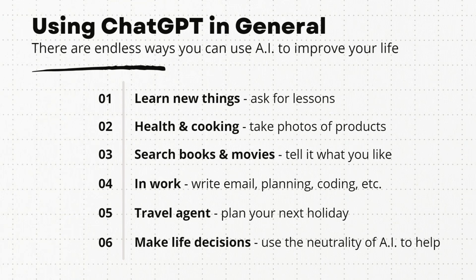If you've got an exotic fruit or vegetable and it's been in your fridge or cupboard for a little while and you're not sure it's off, you can take a picture of it and ask GPT, does it look okay to eat? Things like that. Search for new content, books and movies. Tell it what you already like, specific examples, what you're looking for.